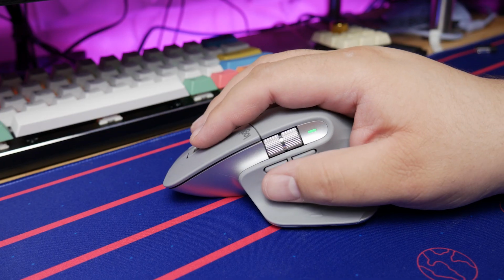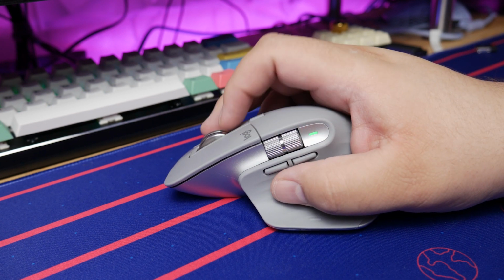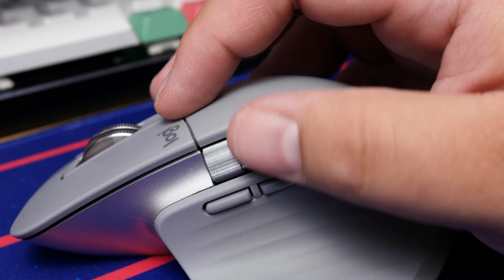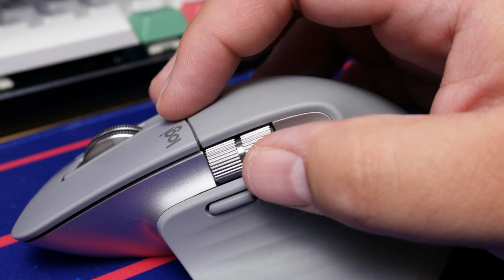I never saw it as a huge problem. I was able to get used to it very easily, and it just felt natural. But with this one, they are back in their normal position where they should be compared to any other mouse. You've still got the scroll wheel on the side, which I barely ever used on my previous one, but I think with the 3, I am going to try to find more ways of implementing use into it. I've been trying to use it more and more when I'm editing, for example.